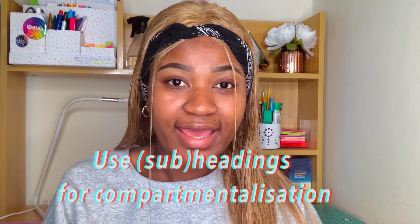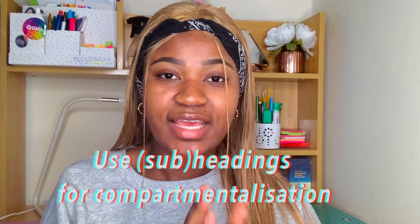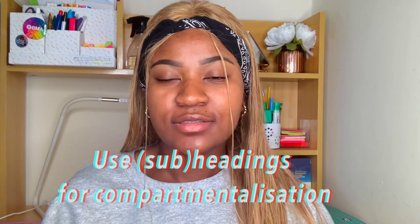My next point would be to definitely separate your notes a little bit and put headings to compartmentalize everything. I feel like it's definitely easier said than done. Sometimes when we're rushing and we have so much work to do, we forget those basic things, but they're actually really important when it comes to being able to learn from your notes when you look back on it.